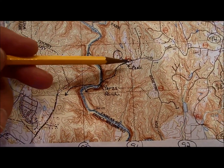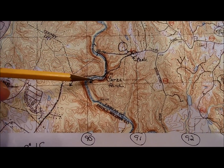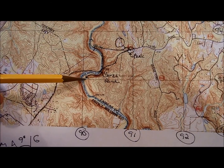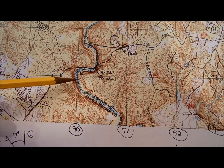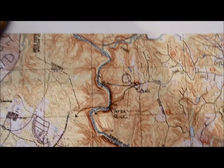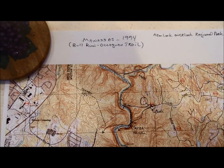Probably for my next hike, I may come back here and come down to Yates Ford and then head down this way. This way takes you down towards the Bull Run Marina. So I still need to hike that section. I'll do that in one of my hikes here in the near future. But that was the hike for today.